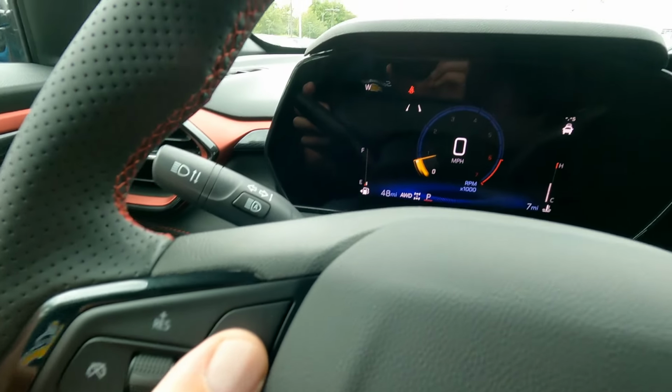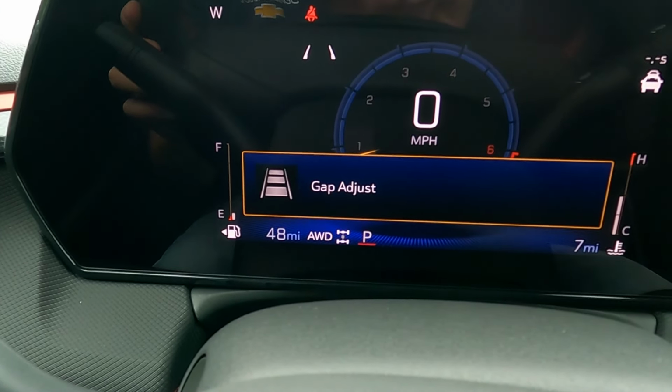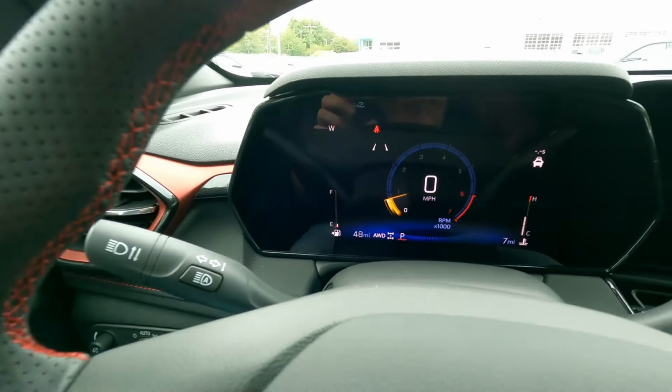With this button here, you could actually adjust the gap of how soon or late you want those warnings. Obviously, the further out you get the warning, the more likely you'll have a chance to stop if for some reason you aren't paying attention.